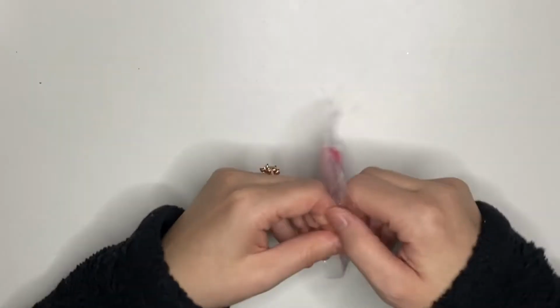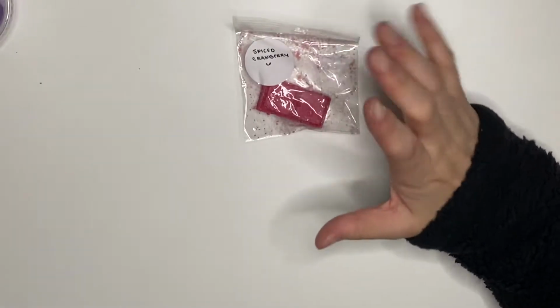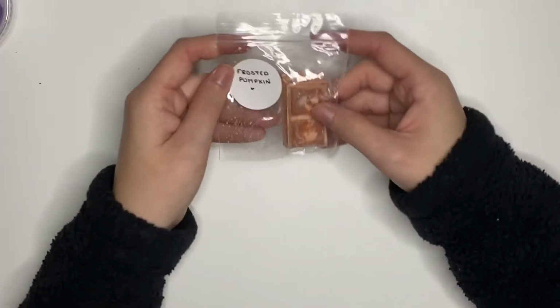Everything out. I did get 3 samples, which is so freaking generous. First one is a spiced cranberry. This smells amazing. It's not something I would ever think to pick up. I want somebody to do a cranberry fizzy pop, so it's like the cranberry Sprite. It'd be so good. Frosted pine cones. This is just gonna get thrown right into my Christmas drawer. Honestly, both of those are. And frosted pumpkin. I'm done with fall scents for the year, so that'll be good for next year.